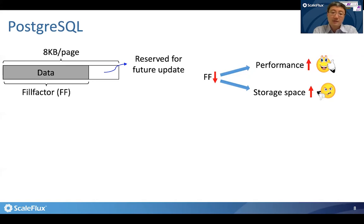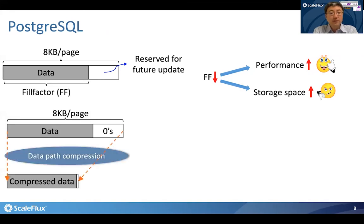Interestingly, once Postgres runs on a storage drive with transparent compression, the storage overhead caused by the reserved space will largely disappear, since Postgres initializes the reserved space as all zero, and the transparent compression can highly compress the all-zero segments.